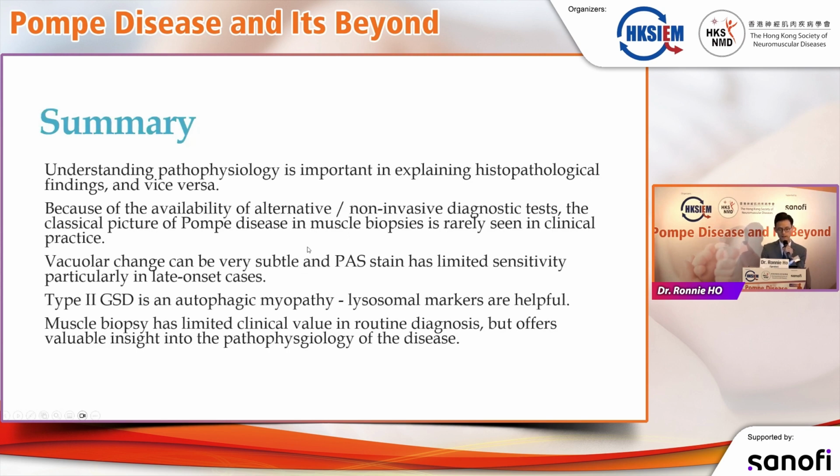In my opinion, although muscle biopsy has limited clinical value in routine diagnosis nowadays, I think it does offer very important insight into the pathophysiology and possibly informs treatment of the disease. So this is the end of my talk. Happy to take any questions. Thank you.